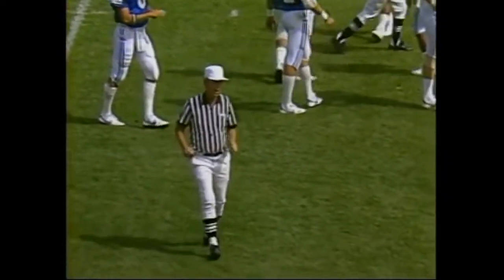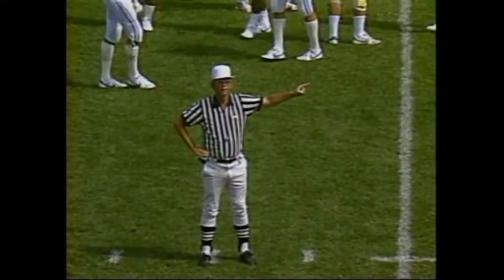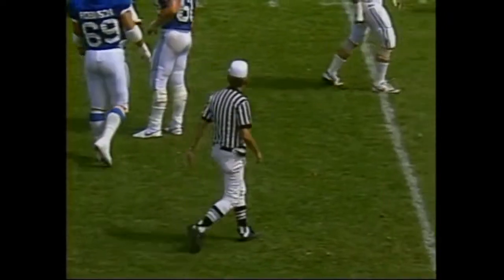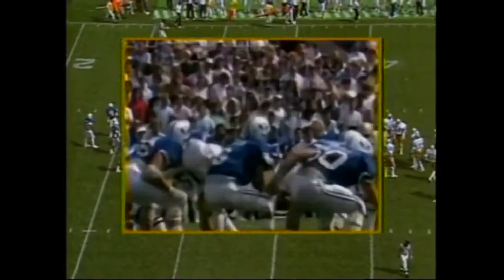Cougar players are applauding, however. He's clapping. No, it looks like it's against. Could be offsides. Yep, it's offside on Washington. I think they called it on Reggie Rogers. Looks a little upset, but I noticed before it looks like he was hugging the ball a little bit.